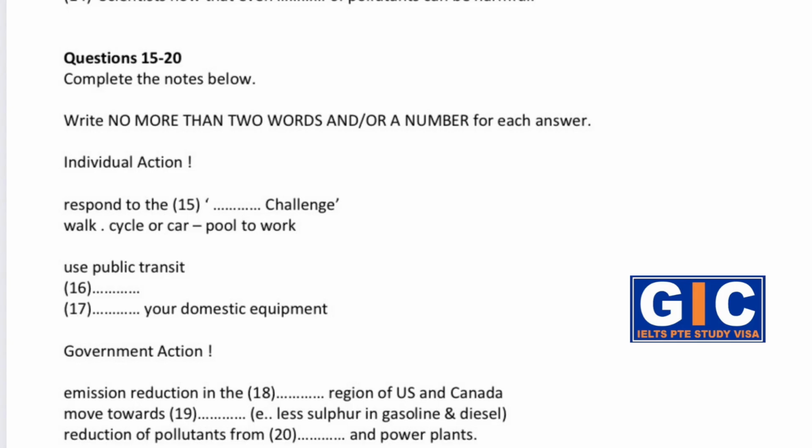But there's more you can do to improve air quality. For example, you can plant trees. And if you don't have a garden, then you can do your bit in other ways.